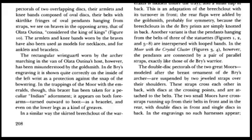The rectangular wrist guard worn by the archer marching in the van of Olata Utina's host, however, has been misunderstood by the goldsmith. In de Bry's engraving, it is shown quite correctly on the inside of the left wrist as a protection against the snap of the bowstring. In the trappings of the Moor with the emeralds, though, this bracer has been taken for a peculiar Indian adornment. It appears on both forearms, turned outward to boot as a bracelet, and even on the lower legs as a kind of greaves. All right, so it wasn't just like, you know, because he wanted to bling bling is what they're saying. It was actually for protection. All right, these so-called bracelets.